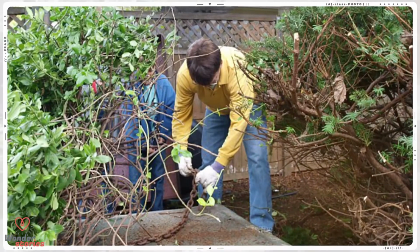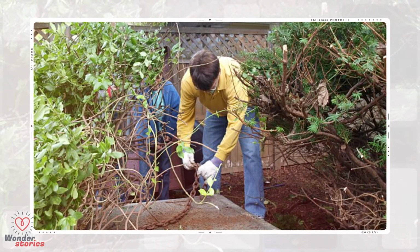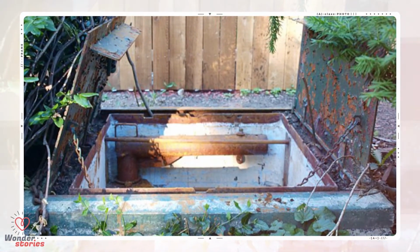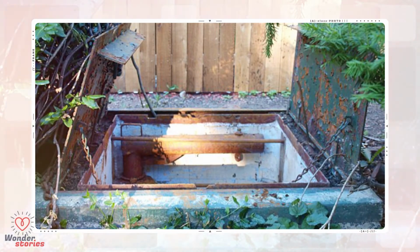The Zwick family decided to cut the chains on these old steel doors in their backyard 10 years after living in their new home. They peered down into the 8x10-foot underground bunker and saw a few containers floating in the water that had leaked in over the last 50 years.